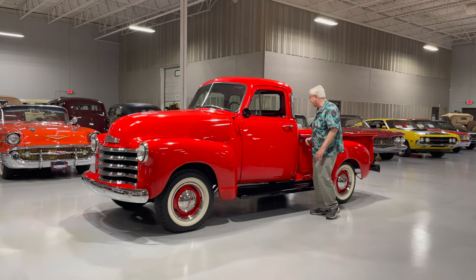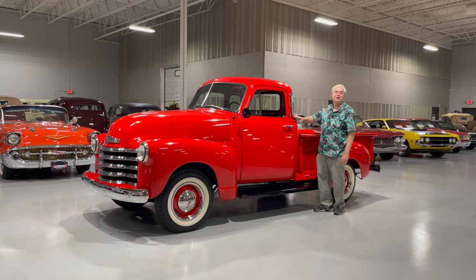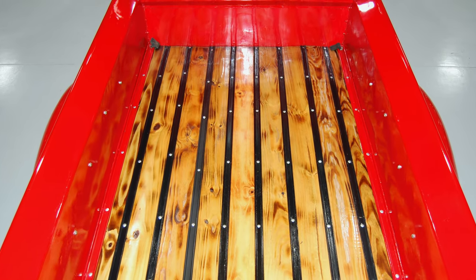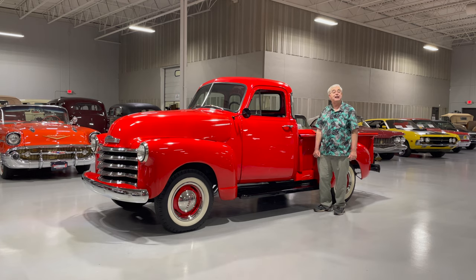The other thing about these, of course, this was not a very expensive option, but it was one of those that people are really looking for, to have the five window, have the little corner windows in here. It really gives you a lot better visibility, to tell the truth. You also look at the bed. It's got a steel box, of course, all steel truck, beautiful wood finished bed in this thing. A functioning tailgate as well.